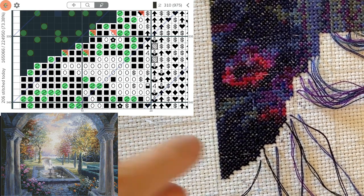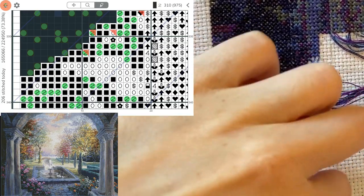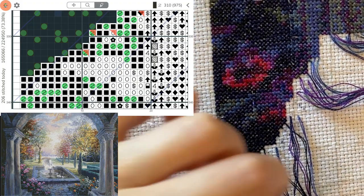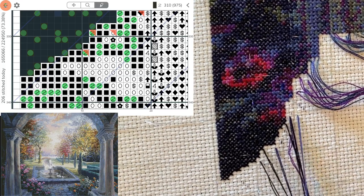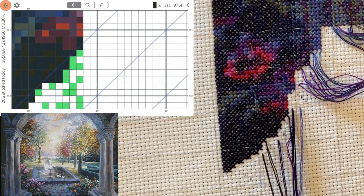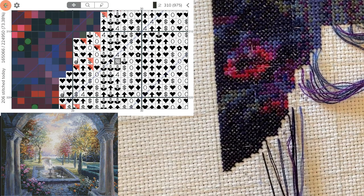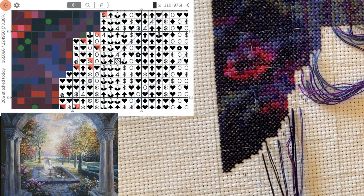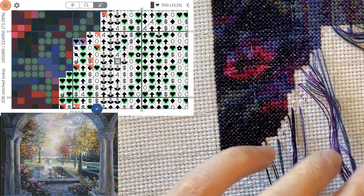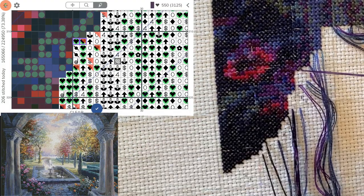Here. Is that one still threaded? It is not. Okay. So what I'm going to do is kind of tuck these away. And then we're actually going to go back up a bit and fill this area right here in. That's what I'm going to do. Some of these are already threaded, so we will work with that.